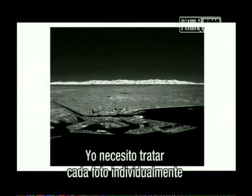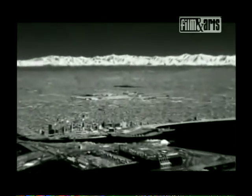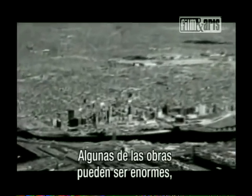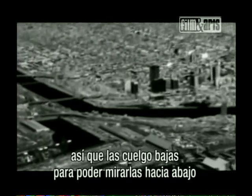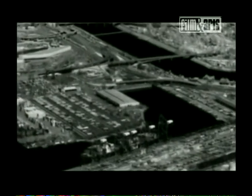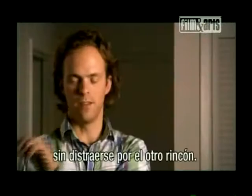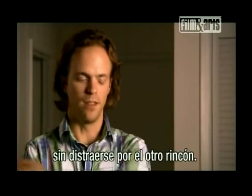I need to treat each photo individually to determine the right size or scale for it. Some of the works might be huge vistas, so I hang them low so you can actually look downwards to it, and it might work as a map, or you can inspect every detail. It needs to be big enough that you can actually get lost in one corner without getting distracted by the other corner.